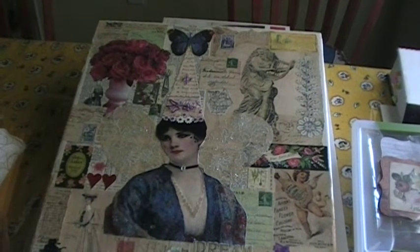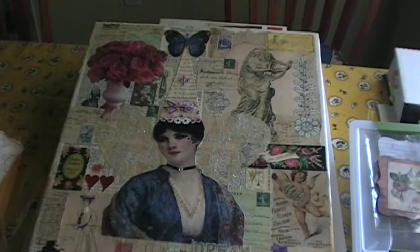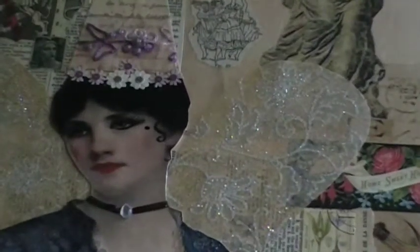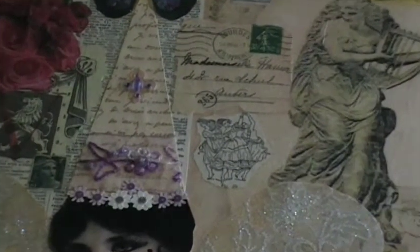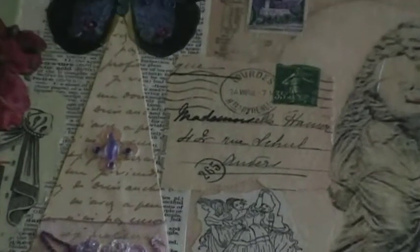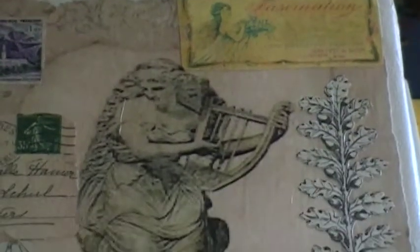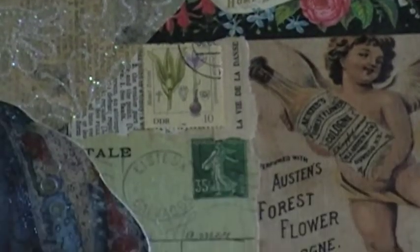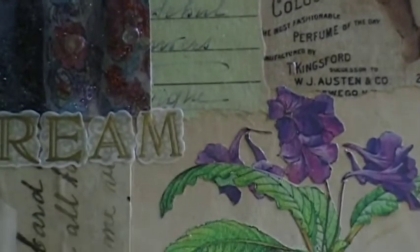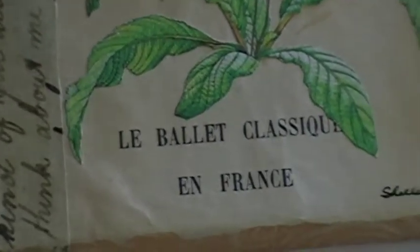Anyway, this vintage lady has her crown, and it is highly embellished. I'm sure she used all kinds of techniques in this with gesso and Mod Podge, and maybe sealed it again with Mod Podge, I'm not sure.